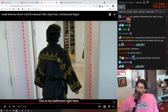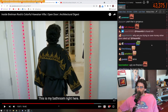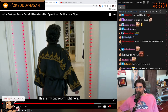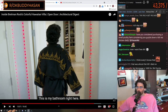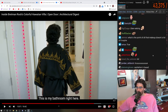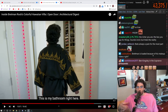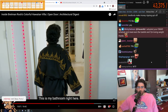Two of them. People don't realize the more money and attention you have, the more free stuff you get. Absolutely. Dude, when I was poor, getting a deposit back from a landlord was the most difficult thing. Maybe because of the apartments that I was able to rent. And then when I had more money, I automatically started getting the full deposit refunds. It's crazy. I don't know why. I don't know if the landlords have a nose for it or something. They just smell your income on you. And they're like, yeah, okay, here you go. It makes no sense.